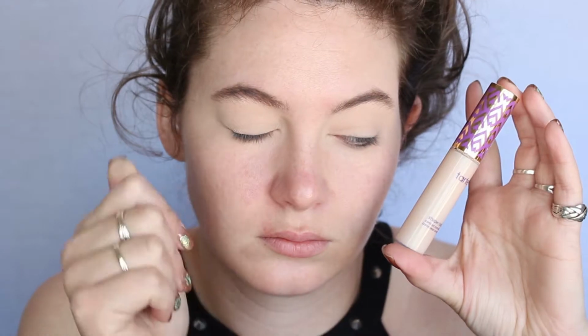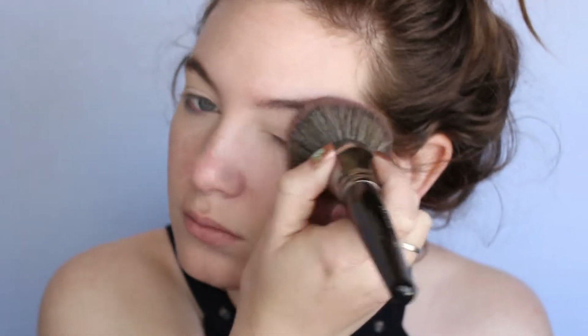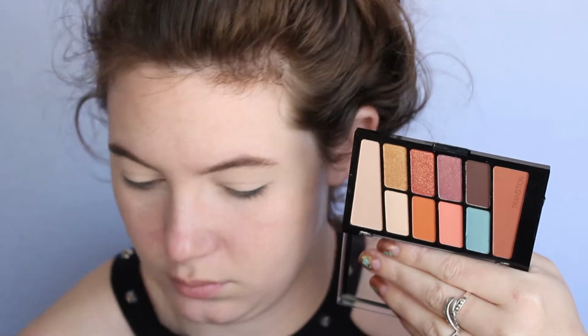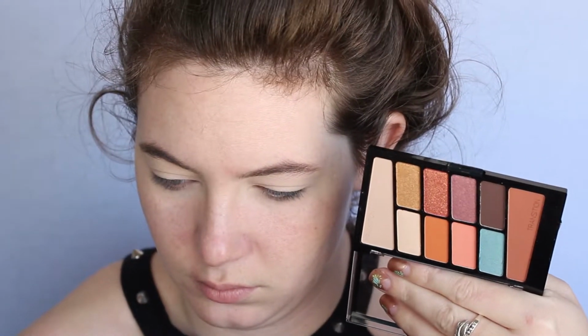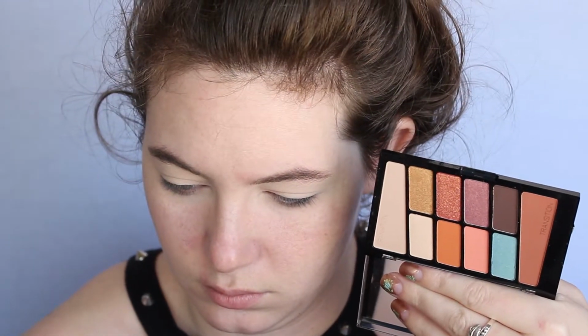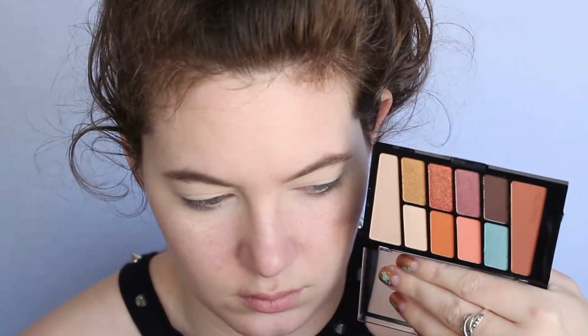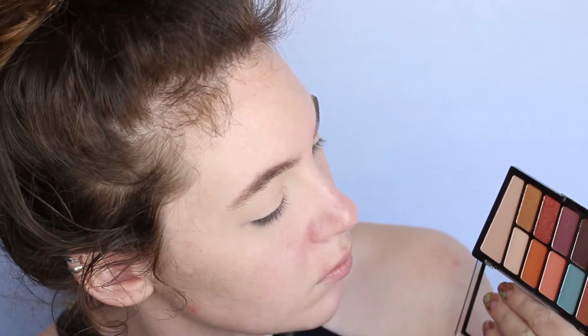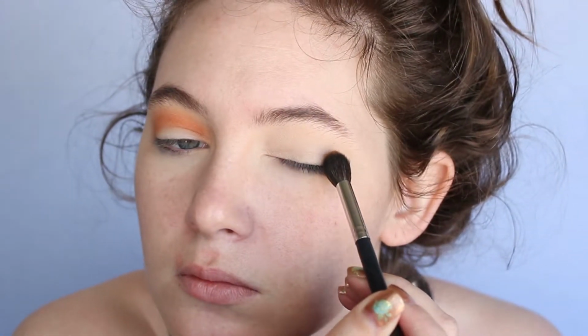So to start off, we've got the eyeballs primed with concealer, and then I set that with just any old powder. I just used a setting powder and a huge brush. And, you know, since we're doing Wet n Wild, I'm going to go in with the new Wet n Wild palettes that they just released that are the revamp of their old school ones. And I am going to go in with this orange color right here. And there was a little bit of kickback, but nothing too bad when I used it.